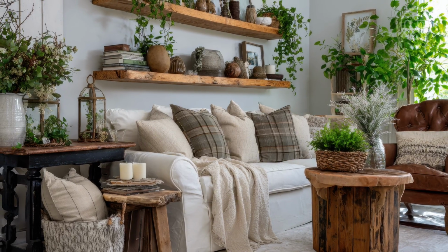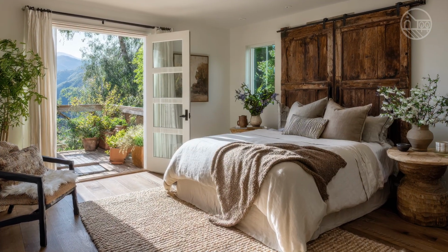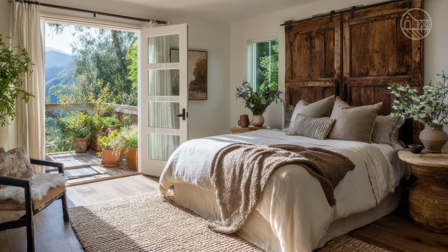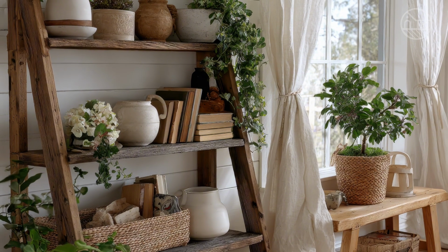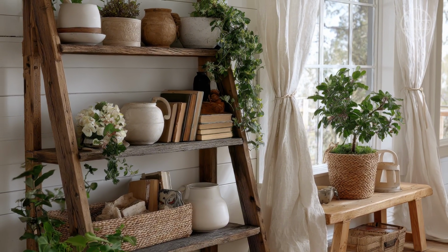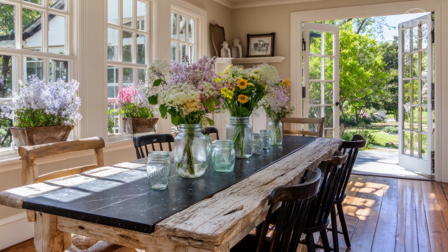Next, let's talk about doors and windows. These architectural salvage pieces are packed with character. A solid paneled wooden door can be transformed into an epic headboard for your bed. Simply sand it, finish it to your liking, and secure it to the wall behind your bed frame. Instant grandeur. A pair of old French doors? Don't you dare let those get away.